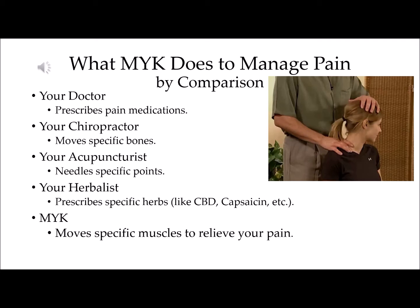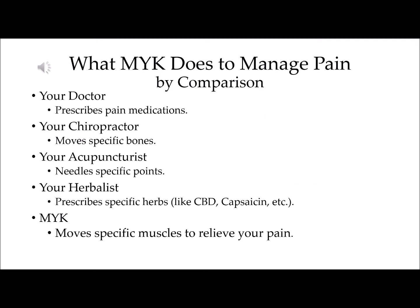That's it. Is that really all? Well, from the patient's point of view, yes, that's all you really need to know. But let me put this in a larger context so you can see how MYK relates to these other disciplines. Medicinal use of plants has been around for thousands of years, but it's only since 1803, when morphine was extracted in a pure medicinal sense, that we have dedicated pain medications.